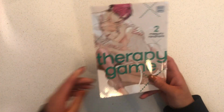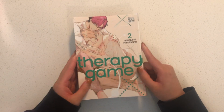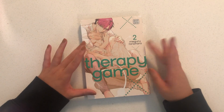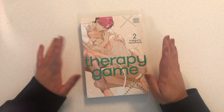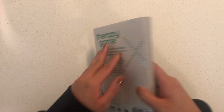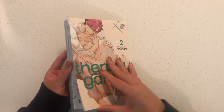Then I got Therapy Game Volume 2. I read this one already. I still stand by thinking that Secret XXX is my favorite, but I do really like these 2. I think that they are good for each other, and that's all I'm going to say about that.